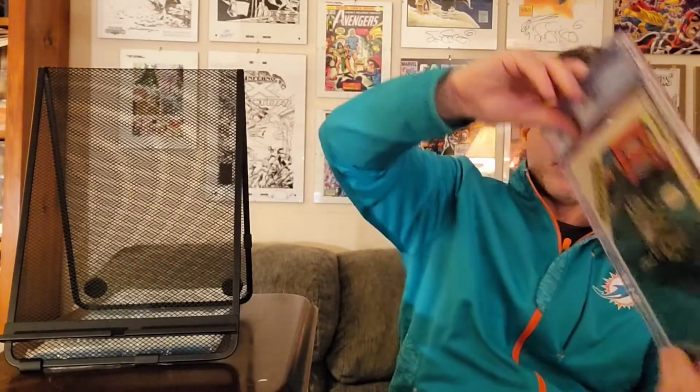All right, now I should be happy with this as well, but it had some sustained spine tick damage around the staples. This is Alpha Flight number 1. Got a 9.6 on it.